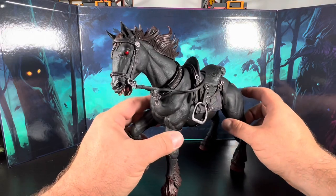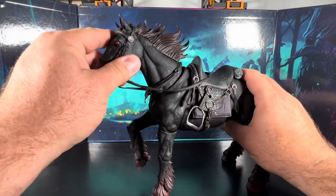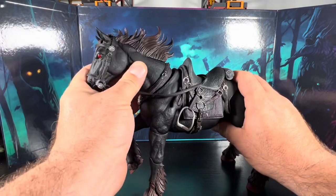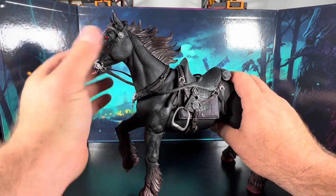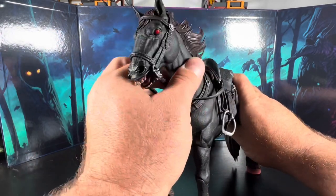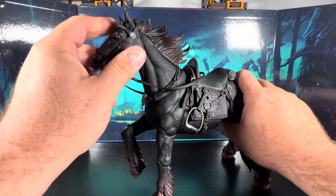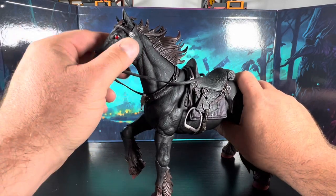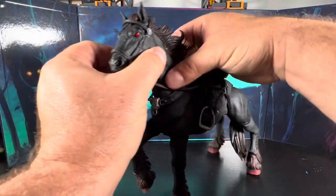As far as the horse's articulation does go, the head can look up from this whole neck piece right here. It can look up about that far, and it can look down. It can pivot side to side. The head can look back about that far, and it can look down. So you do have some head articulation there. And it does pivot a little bit as well.